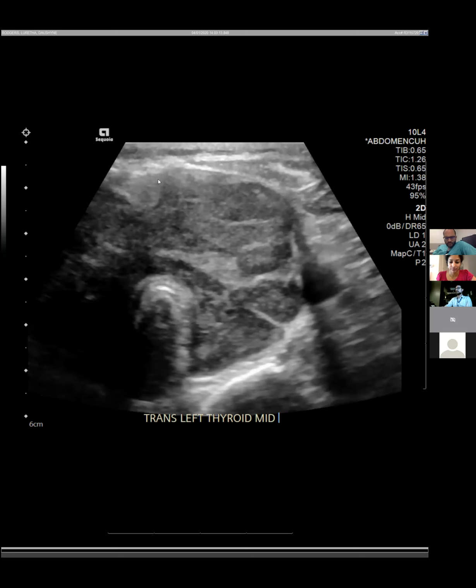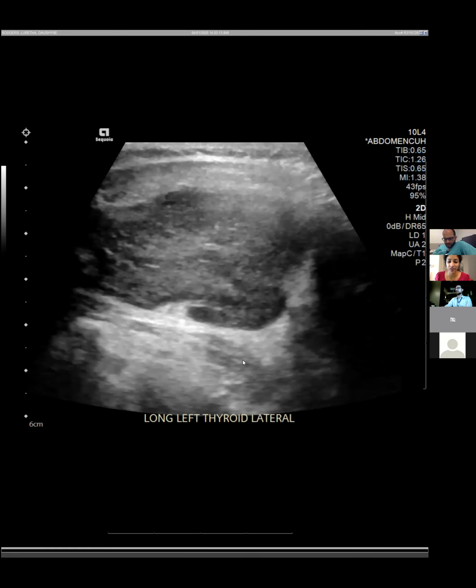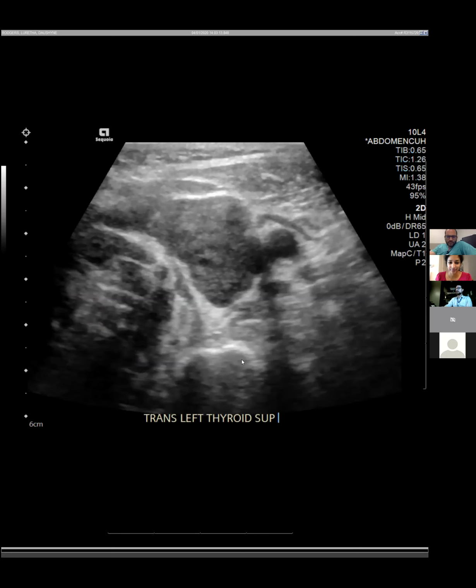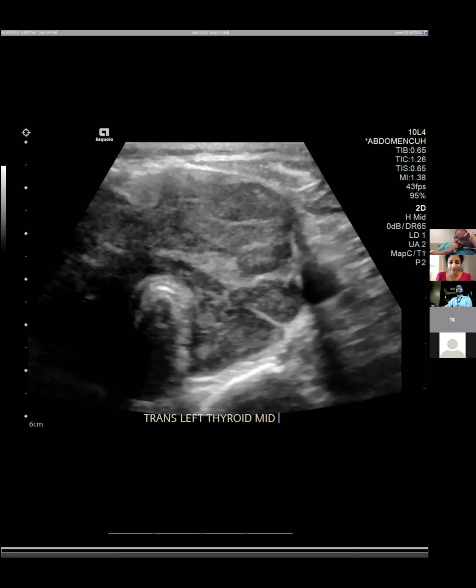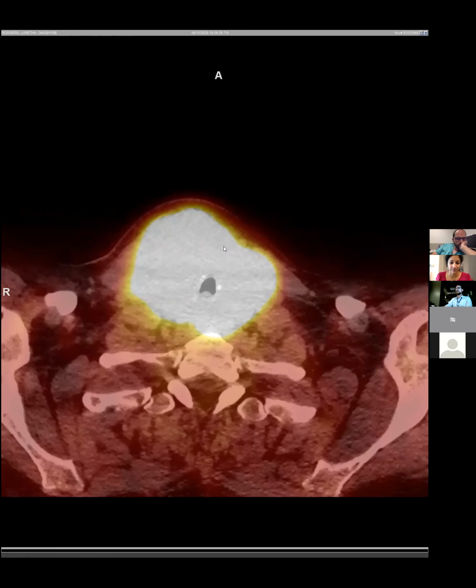Again, here's the trachea. We have 2 guesses for lymphoma. Yes. And prior Hashimoto's. Exactly. So this patient had a history of Hashimoto's, and one of our fantastic surgeons called me up directly and said, I need you, during this COVID crisis, I need you to do a core biopsy on this thyroid, because I'm worried about thyroid lymphoma, because she's amazing.